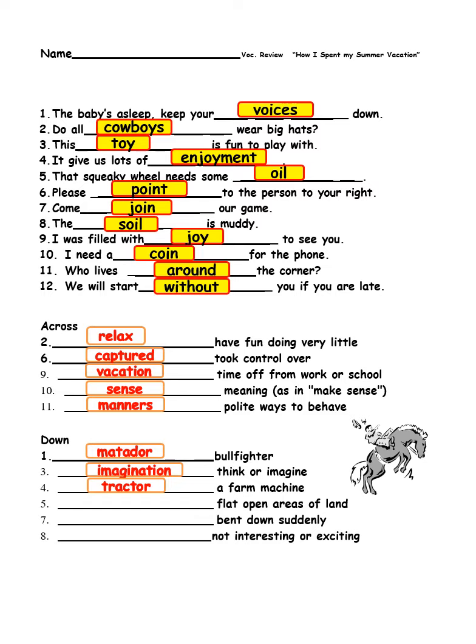Flat open areas of land. Come on, do your best to remember the word for this definition. Of course, it's plains. Number 7, bent down suddenly. Ducked. Number 8, not interesting or exciting. And the answer should be boring.